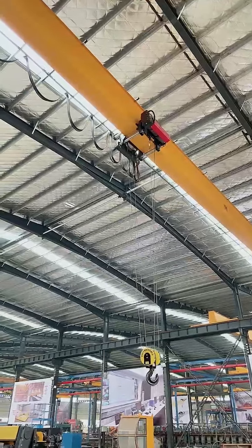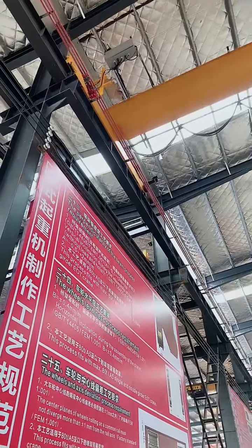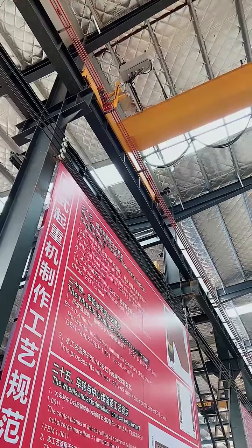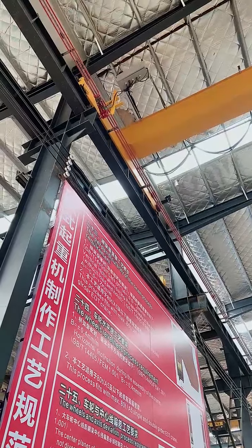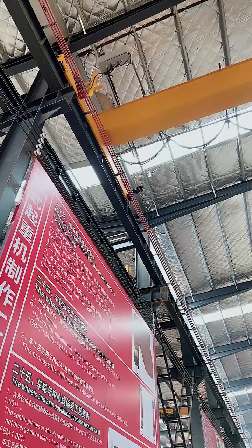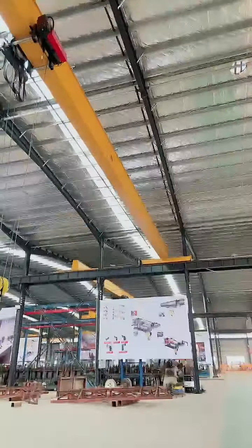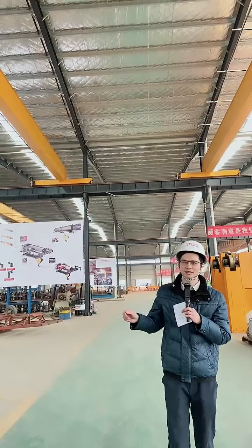Now you can see the single girder crane, with the end beams and the main girder. This is the end beam, and this is the main girder. The end beam is a modular design, connected with the main girder by bolts. You can see the tripling motor on the side of the beam. It has two end beams and one main girder, and the main part is the hoist.